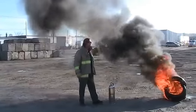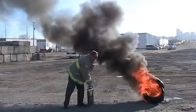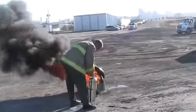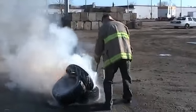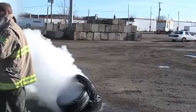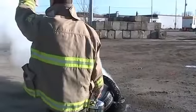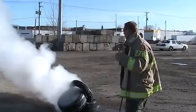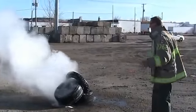When we extinguish this, watch the black smoke and see what color it turns, and then look at the timing on how long it takes the smoke to dissipate. Now, tactically, what was that? 10 seconds? 8? Now we've gone from black to white. It's been about 30 seconds now. Now we're going to get down to a minute, 2 minutes, and already we can see.